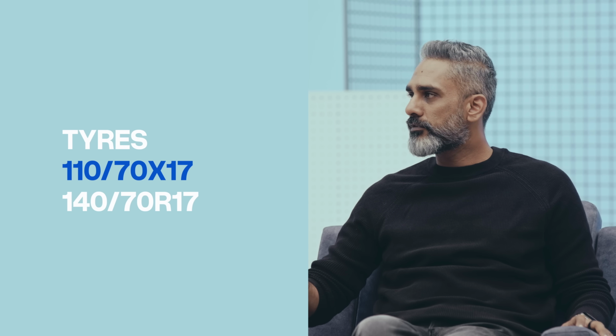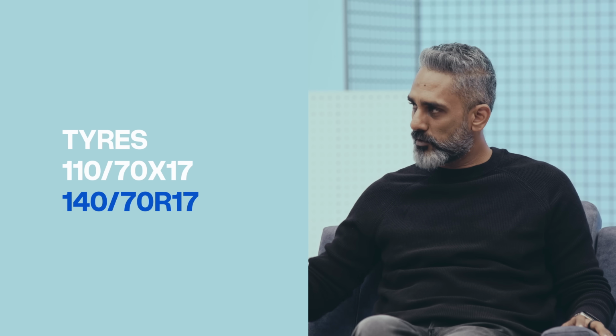Okay, so tires are also a cost saving area. It's a 110 front, just like the Dominar has, but Dominar has radials, this does not. The rear, there are lots of 150 section tires in this. The Pulsar gets a 140 section radial. So there's some cost saving going on there, but decent tires.